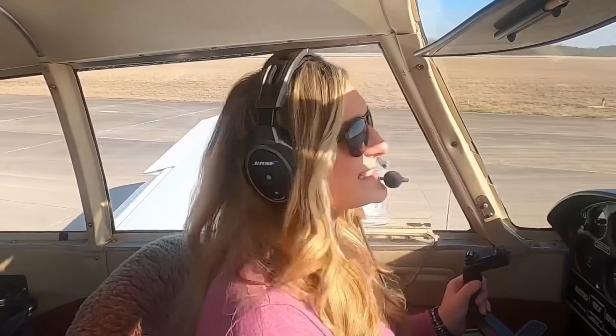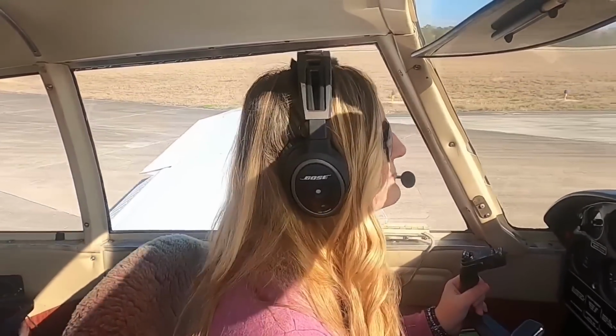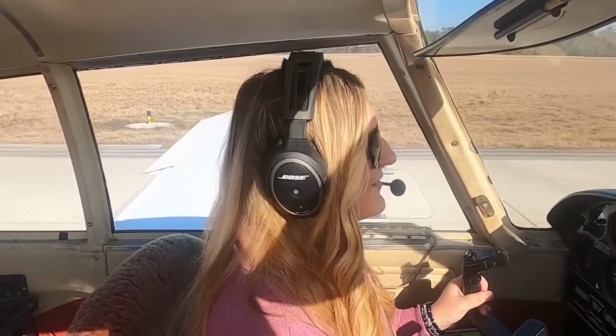Well, not my best landing ever, but a good recovery. I was thinking about going around, but I knew that I had plenty of runway left. My airspeed was nice and soft. Right as I was about to touch down, I got hit with the gust of wind, so I just added a little bit of extra power and brought the airplane back down.